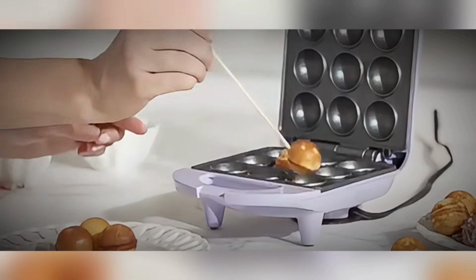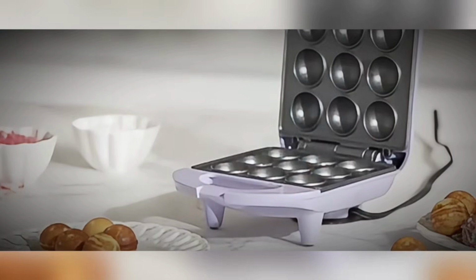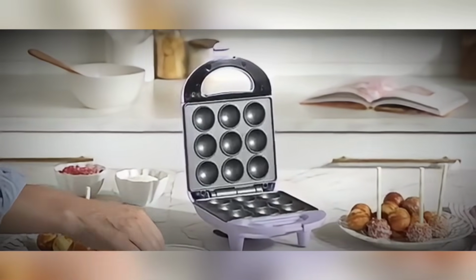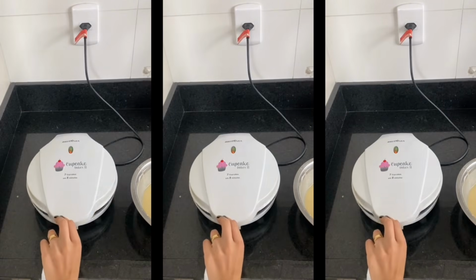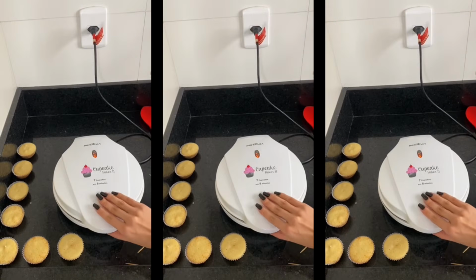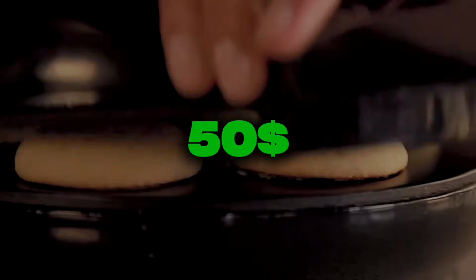You mix cake or pancake batter, pour it into the machine's molds, close it, and in seconds you have dozens of fluffy cake pops ready to decorate with chocolate, caramel, or colorful sprinkles. With the mix from a single cake, you can make over 100 units. And if you sell them at 50 cents each, you could make over $50 a day.